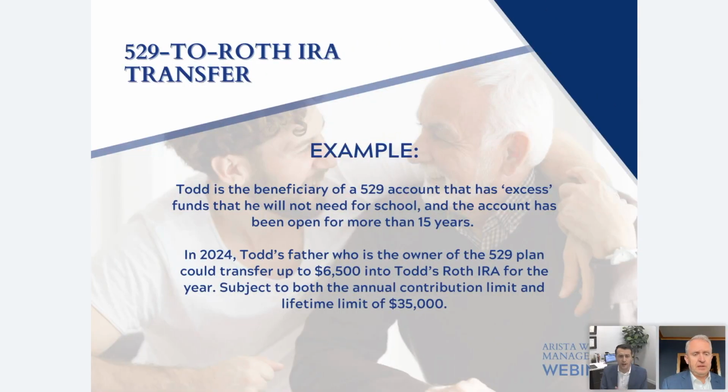Todd's a beneficiary of a 529 account that has excess funds that he won't need for school. So the account's been open for at least 15 years. Todd's father, who is the owner of the 529, can transfer up to $6,500, which is the annual contribution limit for this year, into Todd's Roth IRA. So that's the name of the student who was the beneficiary of the 529. So it's subject both to the annual limit as well as the lifetime limit of $35,000. But really some good changes there.